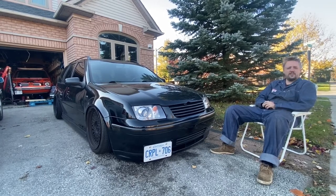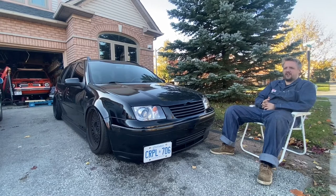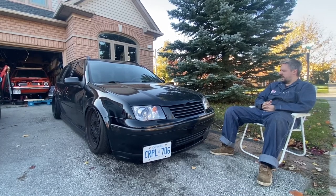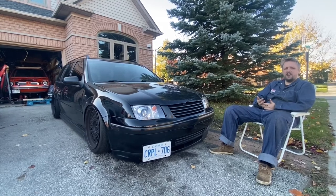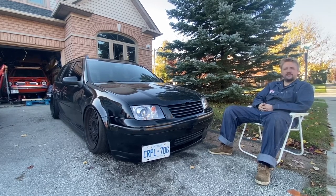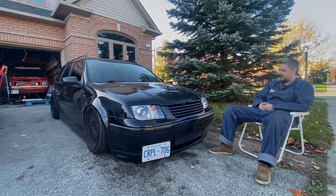Since I saw it was on air and it had the management system that I wanted in the Rabbit, I wanted to experience it, see if I liked it, and see if it was something I felt like dealing with on a daily. So air ride was a big one that really drew me to it. And I've always wanted a wagon and a diesel, and this was a wagon diesel 5-speed on air. I don't know how much more you could ask for in a winter beater. It ticks all my boxes: I've got space, I've got fuel economy, it looks okay for a Mark IV, and it's on air, so I was like, okay, sick.